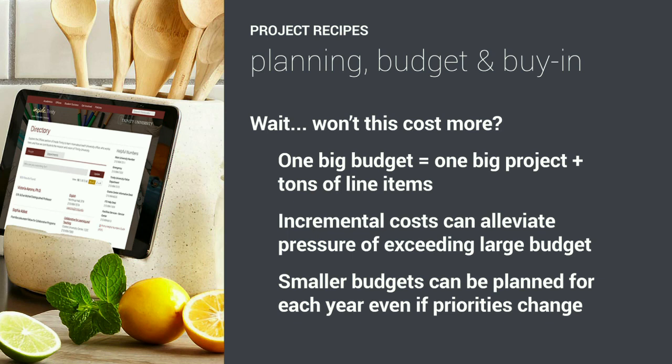This is a question that we got asked by our administration. Won't this cost more? Won't doing it all together wrap everything up? You won't have to reserve the available resources for the vendor multiple times. You won't have to start and stop projects multiple times. How are you going to actually budget this where it makes sense? And how are you going to sell that to our campus community, who's budget conscious, we'll call them?